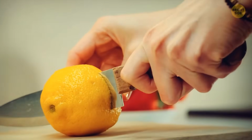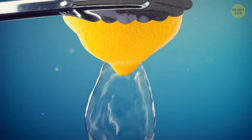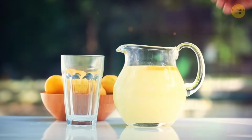Finally, there's a way to make lemon juice without the seeds getting into your beverage. Try cutting the fruit in two and squeezing it with a pair of kitchen tongs. The pointed end of the lemon should be facing down. The juice will flow down, but the seeds will remain inside the lemon. Ooh, lemonade. It goes well with pizza.